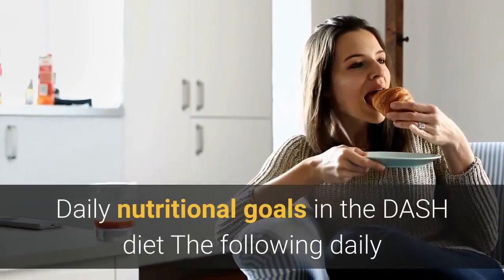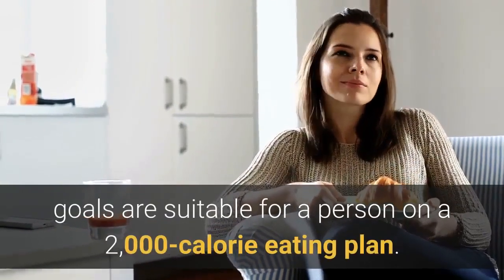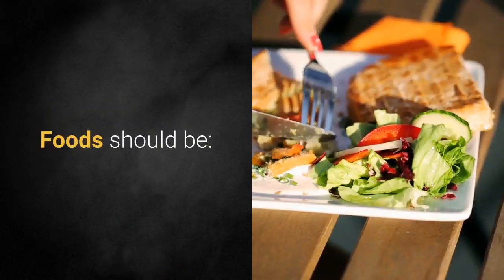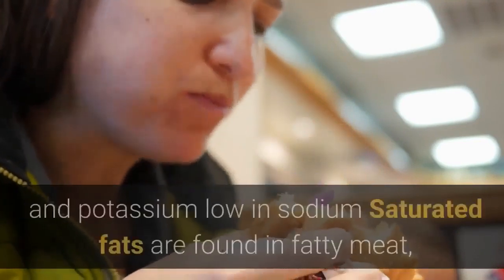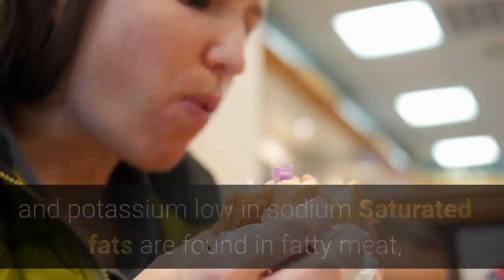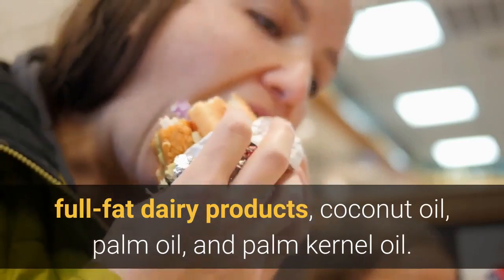Daily nutritional goals in the DASH diet. The following daily goals are suitable for a person on a 2,000 calorie eating plan. Foods should be low in saturated and trans fats, rich in fiber, protein, magnesium, calcium, and potassium. Low in sodium. Saturated fats are found in fatty meat, full-fat dairy products, coconut oil, and palm kernel oil.